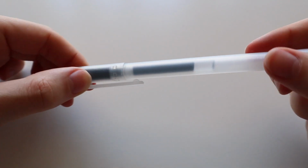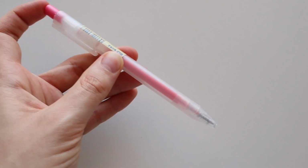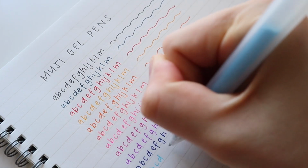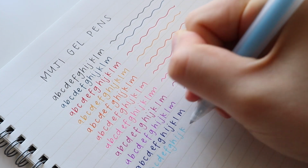These pens come in a removable lid option like this one here, but they also come in a retractable gel pen. So I think that's really cool depending on which type of pen that you prefer. They're really, really smooth to write with. I haven't had any trouble in the history of writing with them. They're just a very nice pen to be able to letter and do notes with.